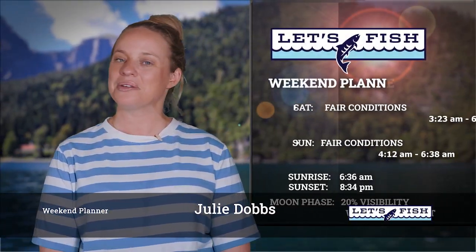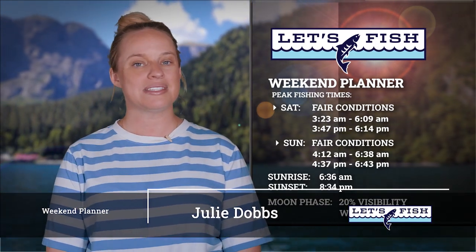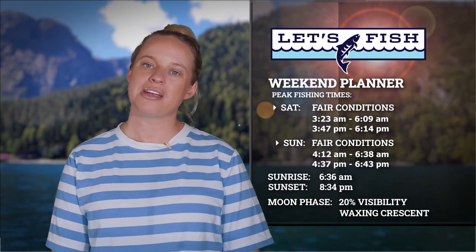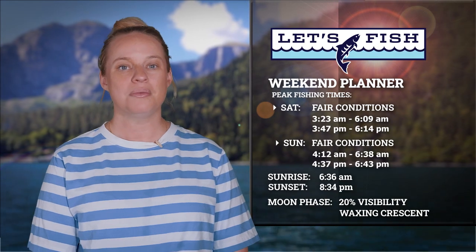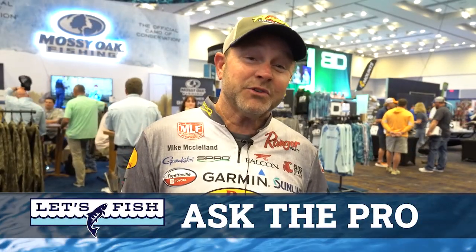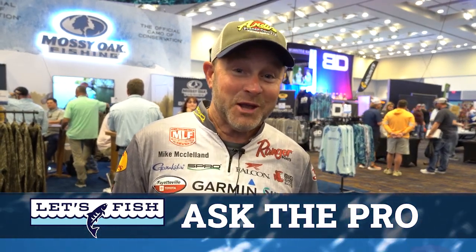Hi everybody, these cylinder tables are showing fair fishing conditions on both days this weekend. Peak daytime action begins at 3:47 on Saturday and 4:37 Sunday afternoon. Nighttime action will begin around 3:23 on Saturday and 4:12 early Sunday morning. Depending on your local area, you can expect the sun to rise around 6:36 and set around 8:34. Plus evenings will have a moon that is 20% visible. Stay tuned. When we return, we will have fishing reports from throughout the area. Plus, I'll return with MLF angler Mike McClellan to answer your Ask the Pro question.